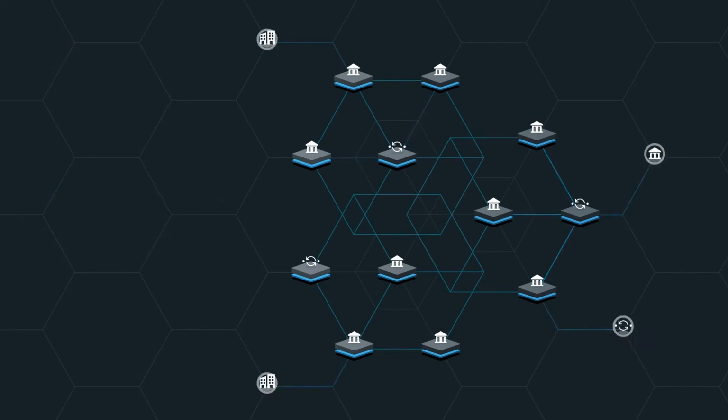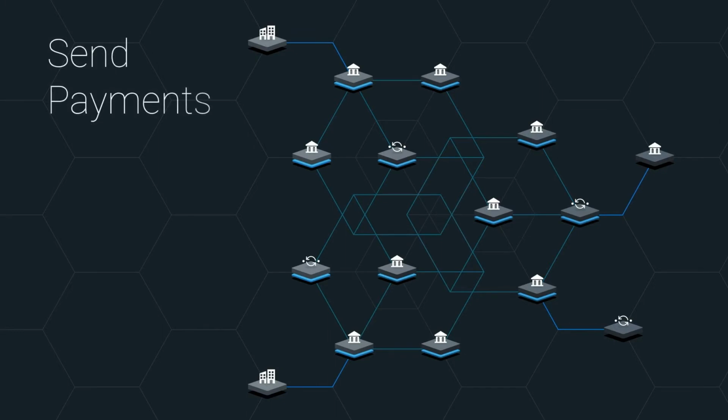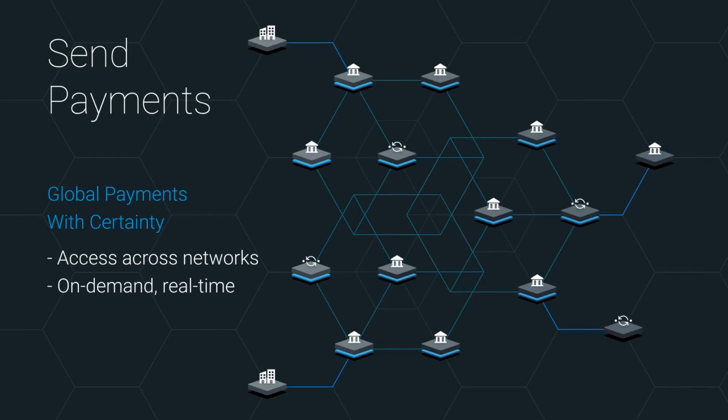For network users, again, these are corporates, SMEs, small banks, and other payment providers, Ripplenet provides a standardized API-based interface to originate payments through their banking partner. They can access across networks globally. They can send payments on demand in real time. They can attach rich data, like invoices, to any payment. And they can gain complete visibility into payment status and delivery timing.